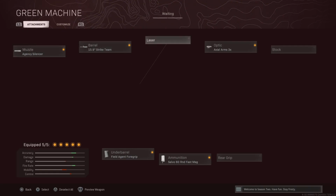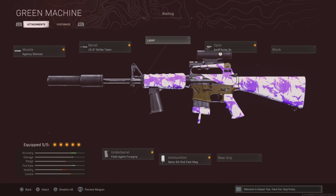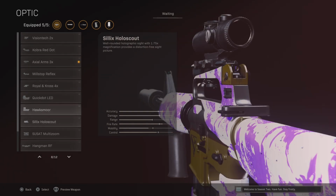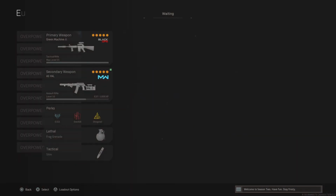Next up, we have the M16, which is basically the AUG's big brother. But honestly, at the moment, I think I personally prefer the AUG. The attachments are literally the exact same as on the AUG, so agency, strike team, field agent, 60 fast mag, and then the Axle 3x scope, or you can use the 2x scope or the SUSAT multi-zoom once again.